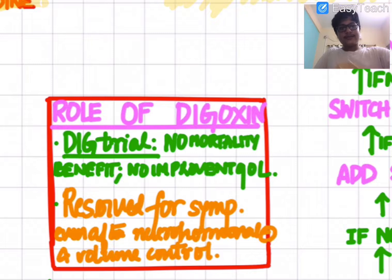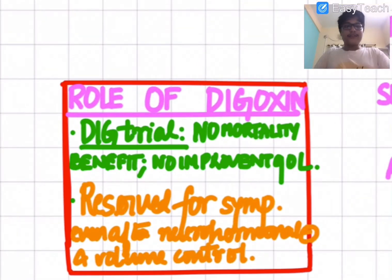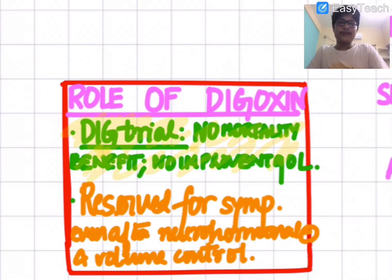And this is a very important topic. What is the role of digoxin in heart failure? Now, earlier digoxin was being routinely prescribed to patients with heart failure. However, in Harrison's 20th edition, there is information about a trial known as the DIG trial, which showed that there is no mortality benefit and no improvement of QOL. What is QOL? Quality of life. There is no improvement of the quality of life and no mortality benefit following digoxin therapy.